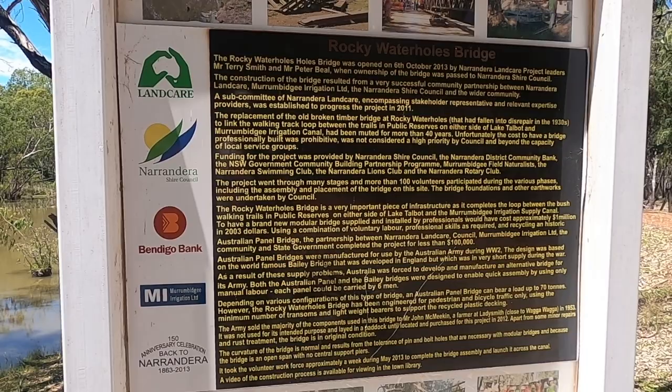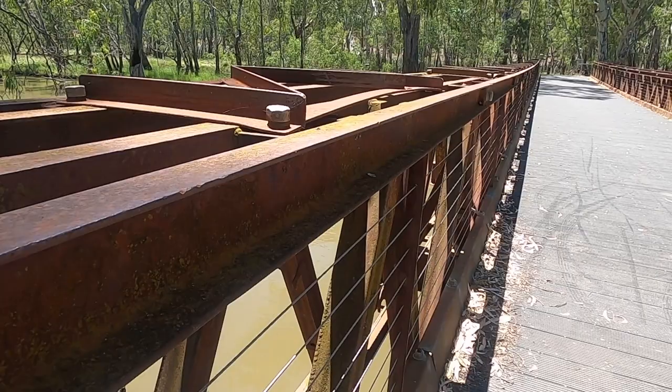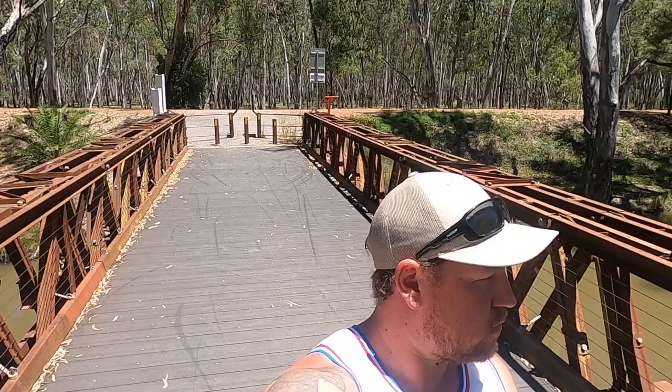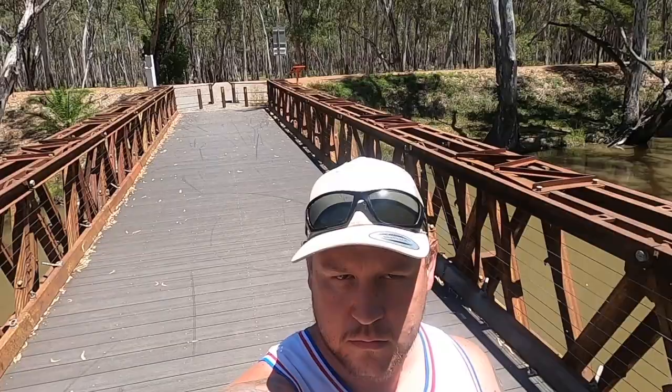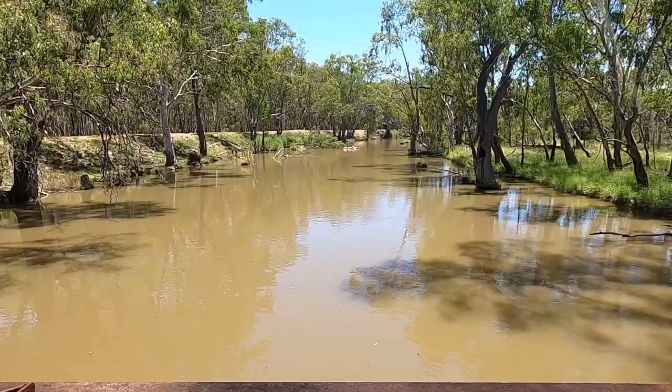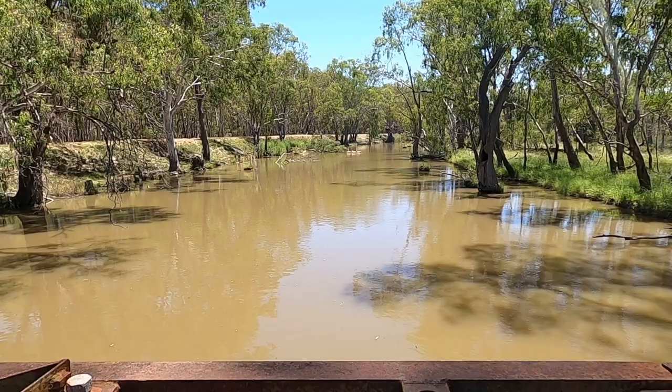The history of Rocky Waterholes Bridge was that it was sold from the Australian Army to a bloke by the name of John McMeekin in 1953. Now, this had already been used by the Australian Army in the 30s and 40s, so sold back in 1953 and then sat in a paddock until about 2012. After 2012, Narrandera Shire Council decided they were going to build it and actually put it back into service. So Narrandera Shire Council bought it, and apart from a couple of rust preventative measures and a couple of little minor detail repairs, it's actually still in its original condition from the 30s, and that's absolutely amazing.